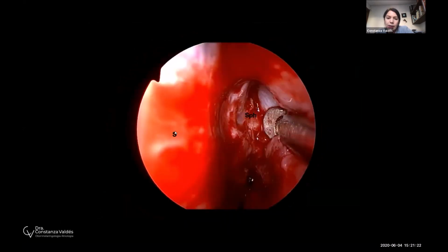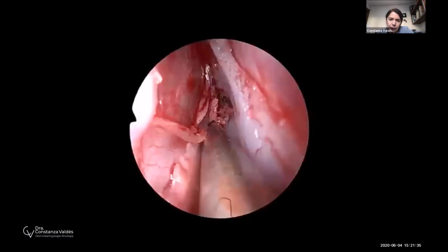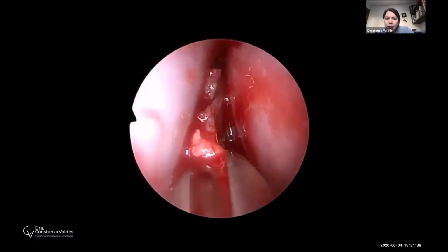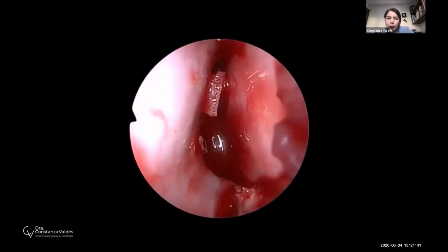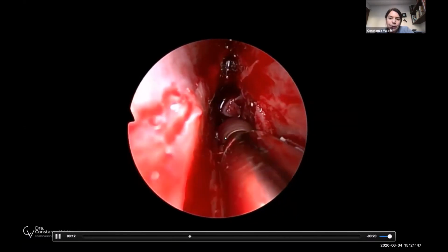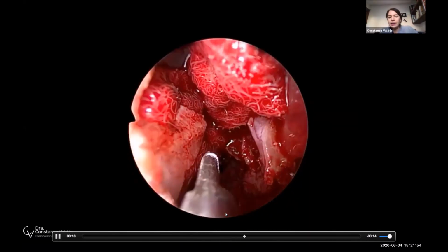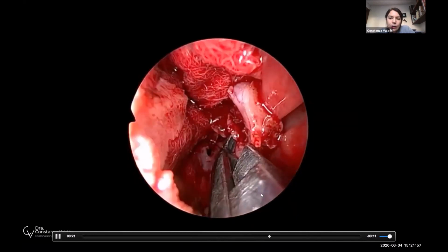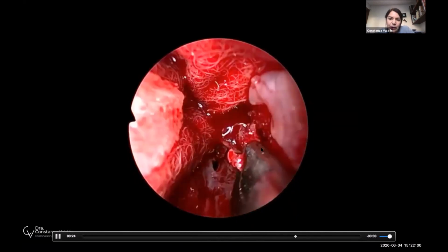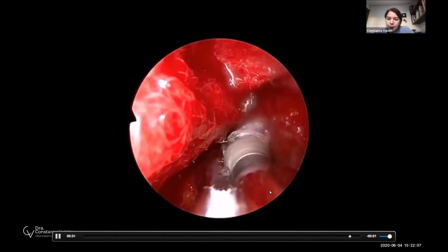So we're going to see the septum, the sphenoid, and the atresia, and this is going to be our lateral flaps. Then we're going to remove the atretic plate and the adjacent structures. We can do it with the drill, with forceps, and with Kerrison rongeurs. We have used all of them. You can see how this drill perfectly removes the vomer, and it preserves the flap over here. So it's very safe to take it with this drill. We also use the Kerrisons, which fit perfectly inside the newborn's nose. And we mix between all these instruments.